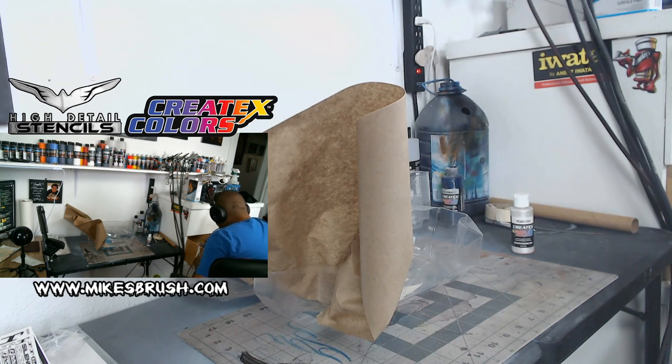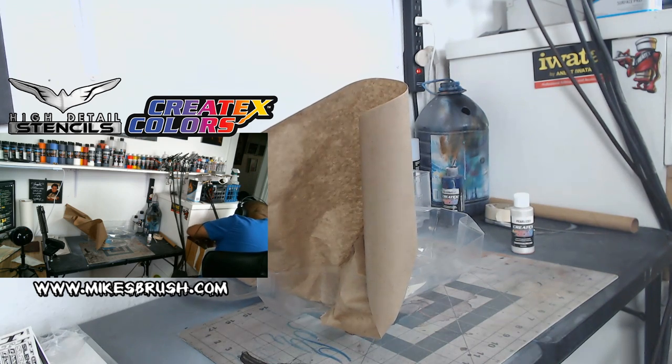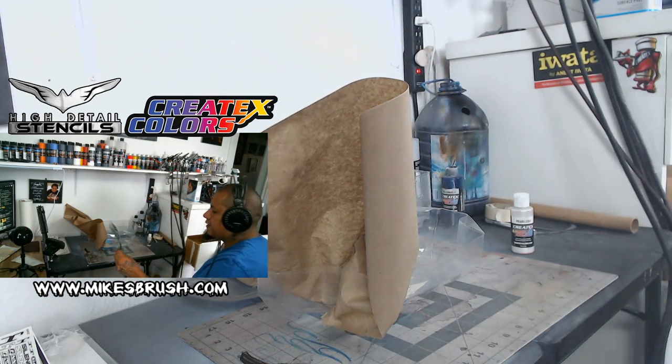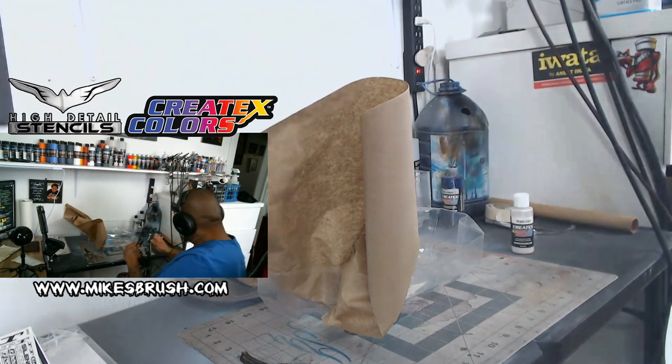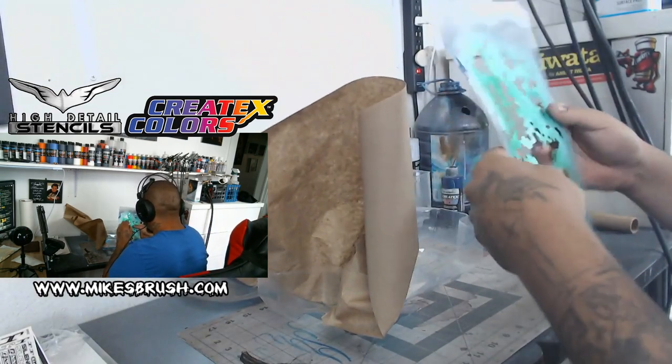I think last time I used the spider web on this stuff, so I don't want to do that. I do have this digital camo stencil. I do think we could do some of this going around.